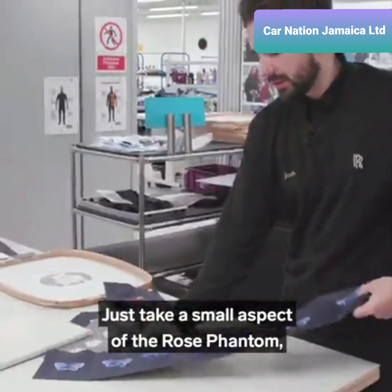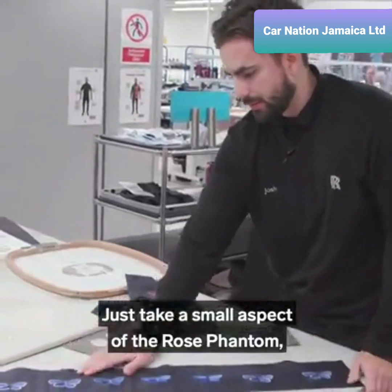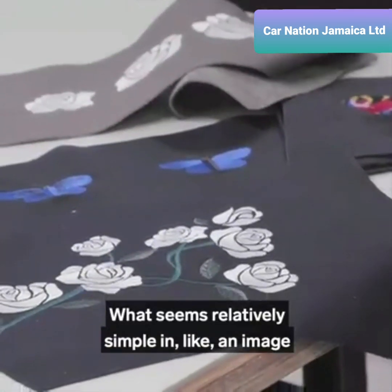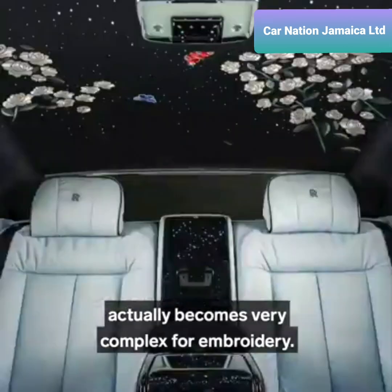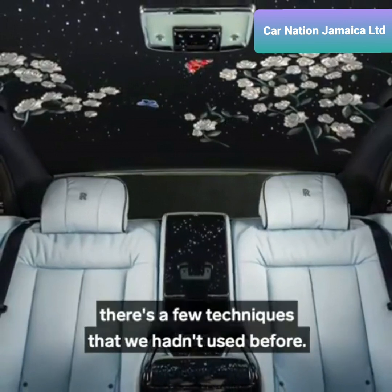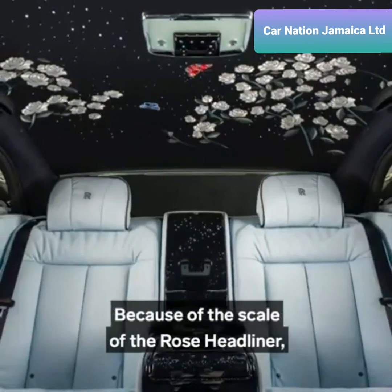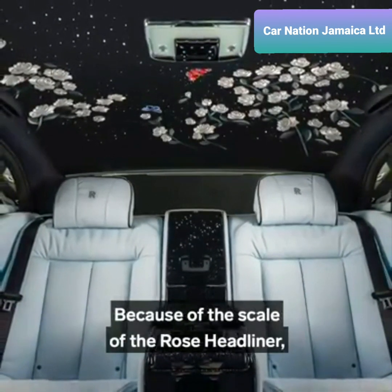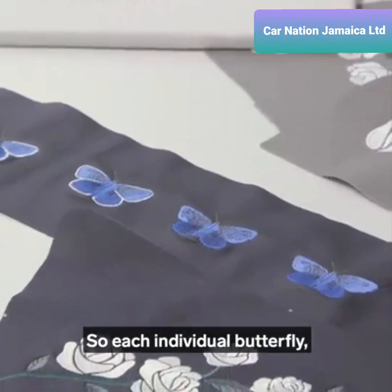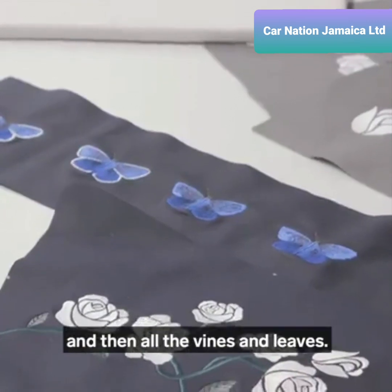Just take a small aspect of the Rose Phantom. It's a good example of the development of one of the butterflies. What seems relatively simple in an image actually becomes very complex for embroidery. So for the Phantom Rose headliner, there's a few techniques that we hadn't used before. Because of the scale of the Rose headliner, we had to break it down into individual elements. So each individual butterfly, the flower heads themselves, and then all the vines and leaves.